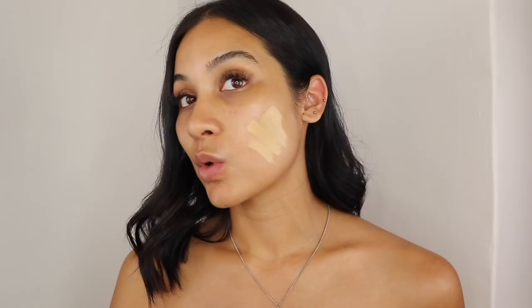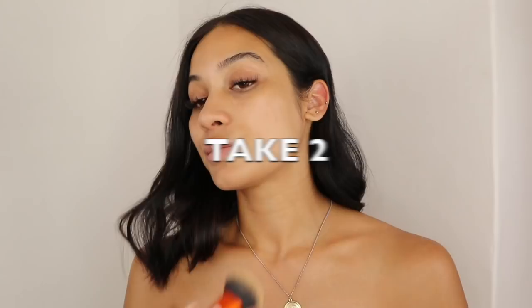Guys, this may be a bit too light for me because, like I said, I haven't used it in the longest time, but let's see how it goes. Ooh, I think that's not my shade. Ooh, it looks very light.